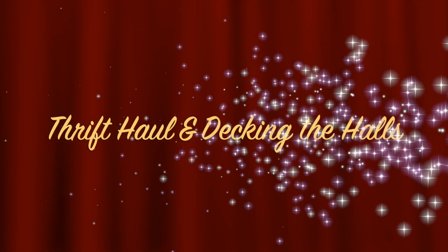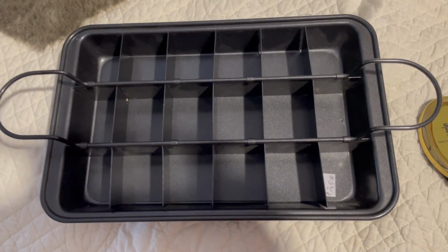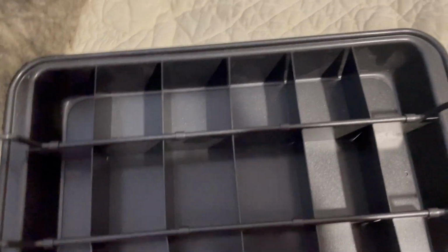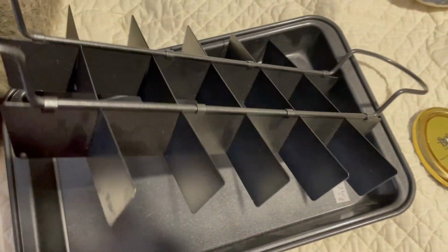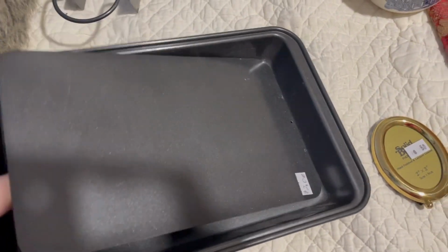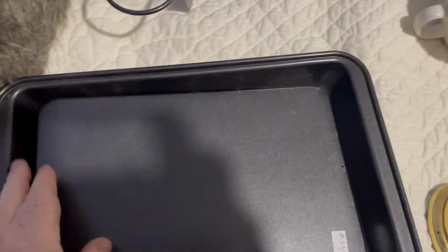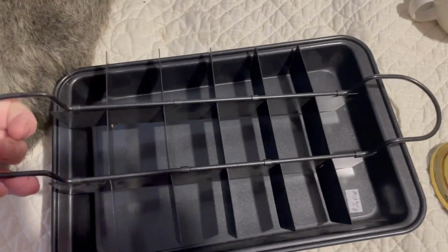This was a little bit of a thrift haul, and then I'll tell you the story of why I'm decking my halls again afterwards. But a few things that I picked up was this little tray with the separator, and this was new. It was still in the packaging, and I got it for $2, and I think it was $16.99 originally. So that's going to be perfect. I'm going to be using that in an upcoming recipe.